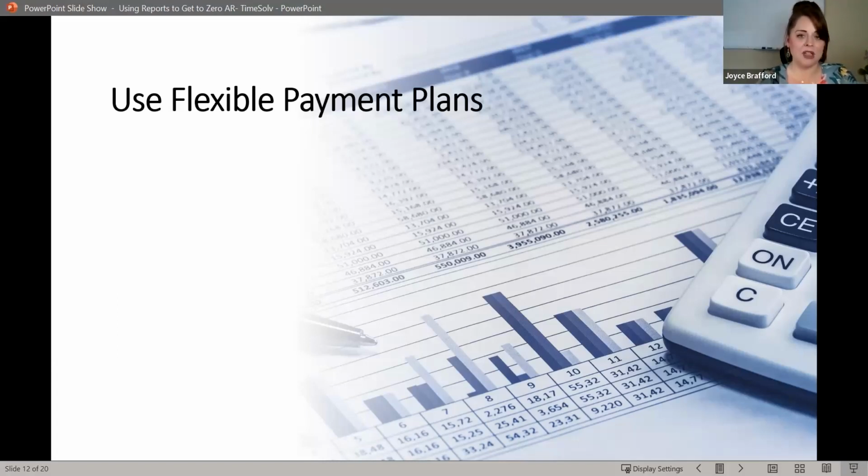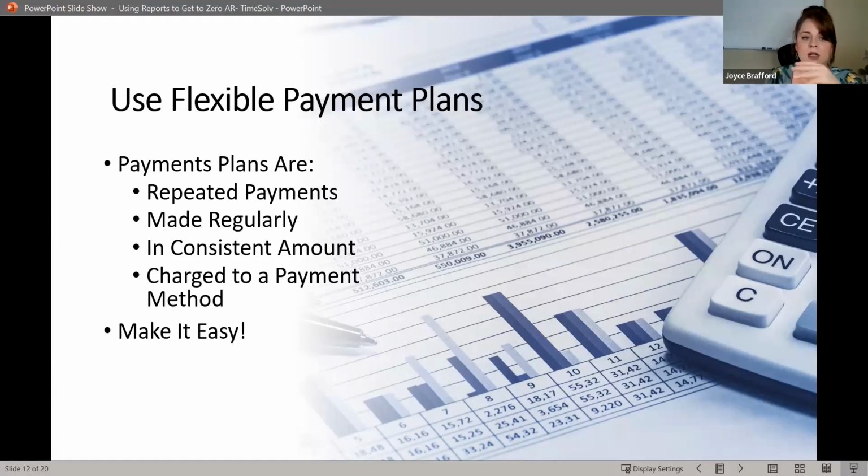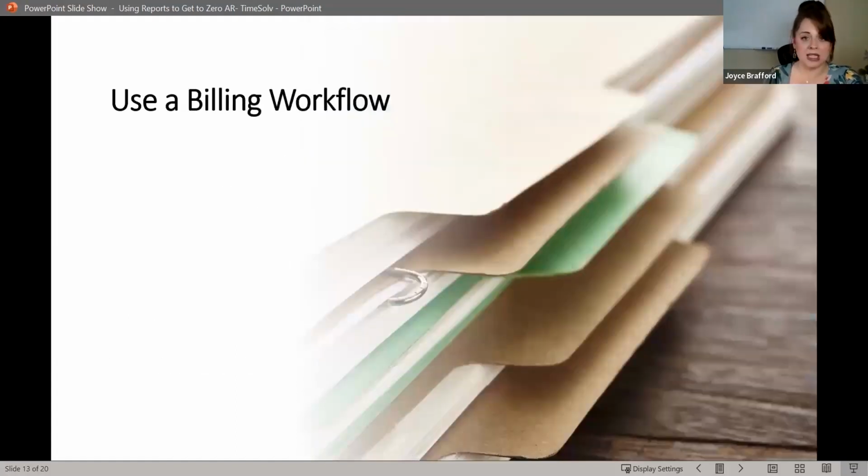So within TimeSolve, I have the ability to get a billing methodology on file and to start a payment plan, which gives them a predictable payment every month on a billing methodology that I have on file. So I know I'm going to start getting regular payments. If they can't pay me in full, they can pay me at least partially. So repeated payments made regularly in a consistent amount, charged to a payment method. Make it easy. Offer your clients payment plans, and this is a tool in TimeSolve. You don't have to do anything special. It's just part of the service.